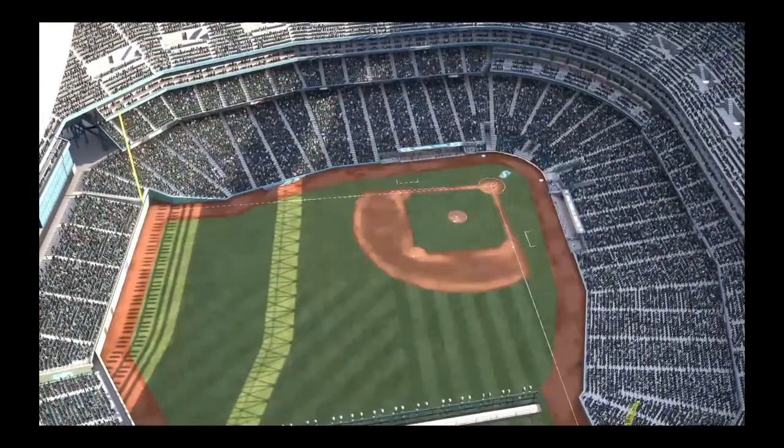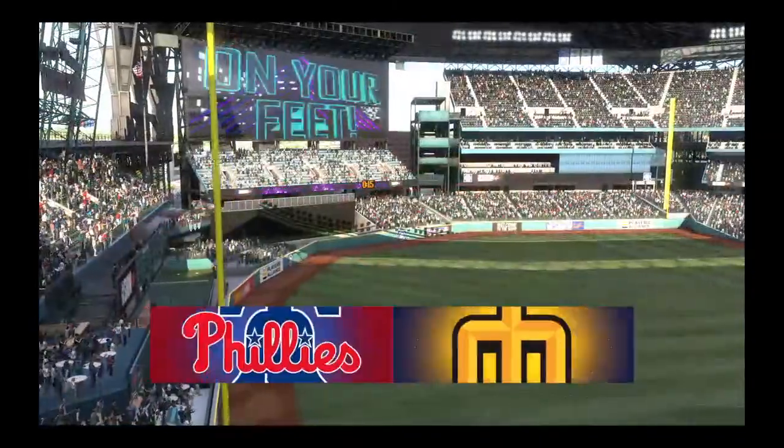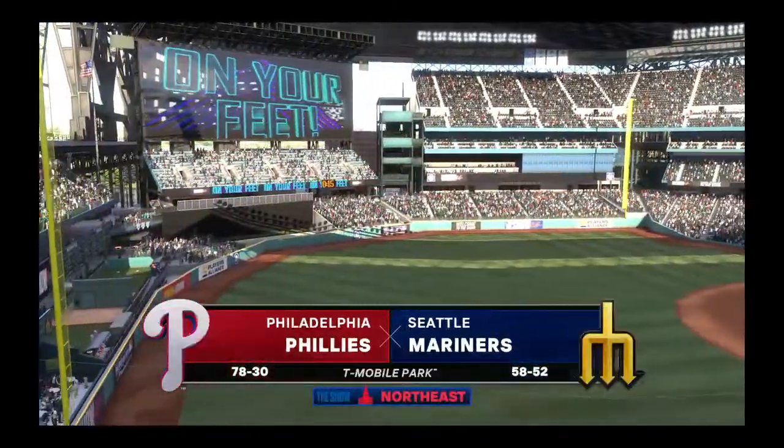Interleague Baseball on MLB The Show. It's the Philadelphia Phillies taking on the Seattle Mariners.